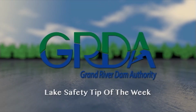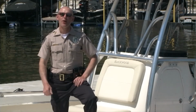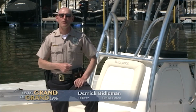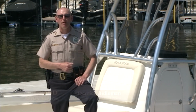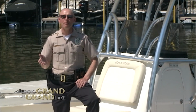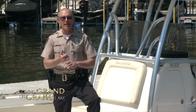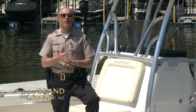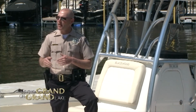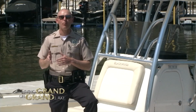Hello, our safety tip for today, we're going to talk about the float plan. Another way to make sure that we have a safe day on the water. A float plan is simply writing down or telling a family member or a friend exactly what our plans are for today. We can tell them what time we leave, what time we're going to return, who we're with, where we're going to go throughout the day. That way, if we have any trouble, somebody knows where we're at and what our plans are.